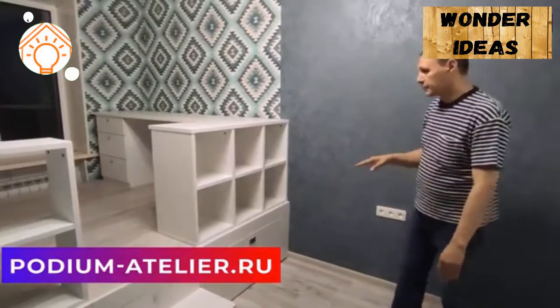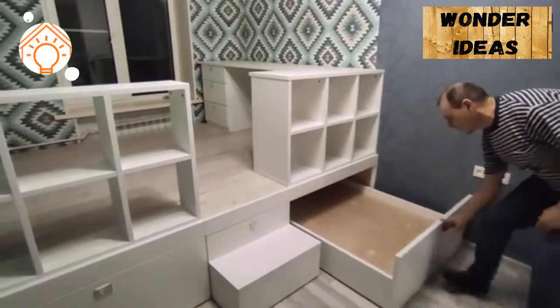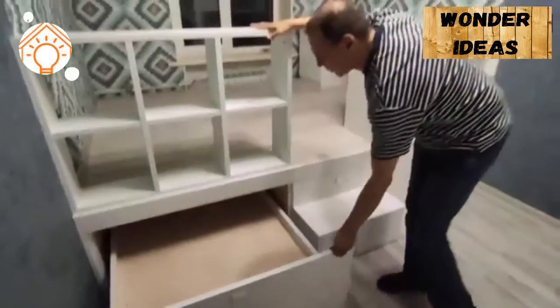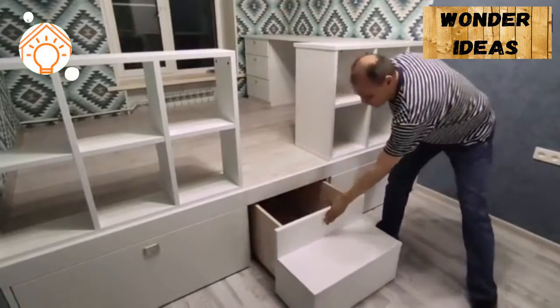Podium-Atelie. The Podium Studio Company has extensive experience in the production of podiums with rollout beds and hidden storage systems to save space. This creative project contains 2 hidden rollout beds, a large study table with shelves for books, and a well-designed wardrobe.